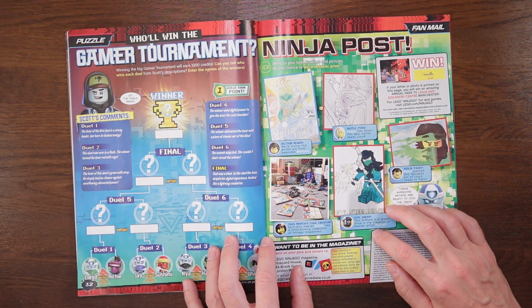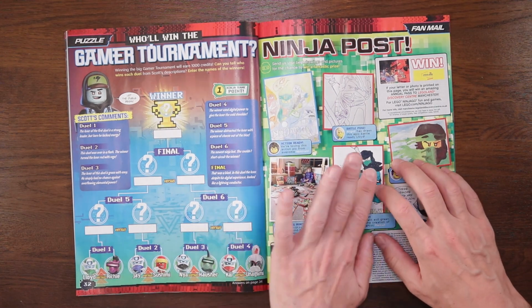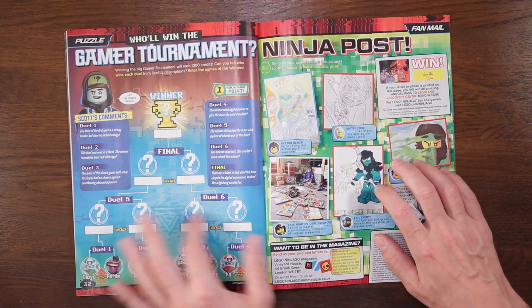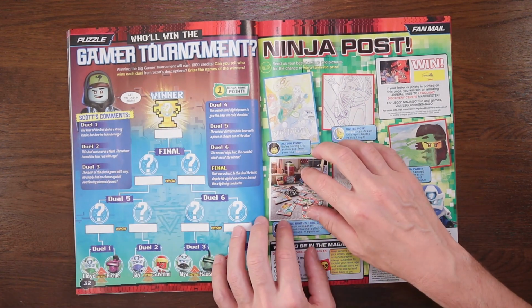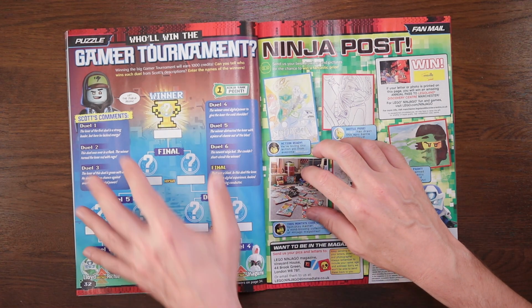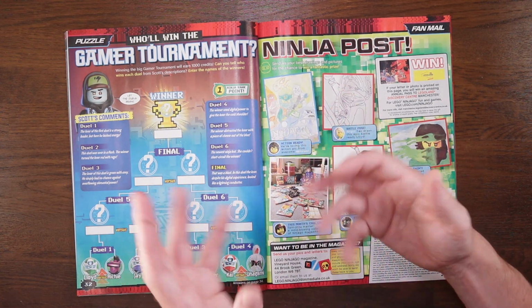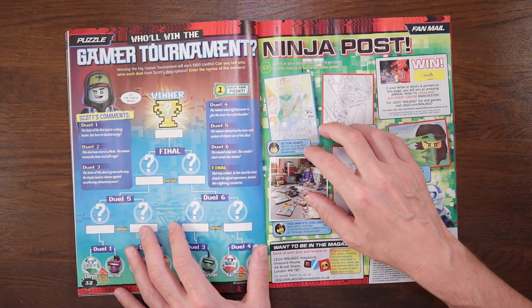Okay, page 32. And what have we got here? Oh, so we've got one of these puzzles that looks back across the magazine, and you fill it in with answers, and then once you've filled in all your answers, you get to the final one and the winner of this particular magazine. So yeah, it's kind of nice really. It retrospectively reflects on the magazine, which I think is quite nice actually.